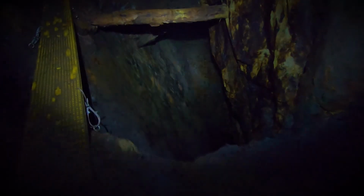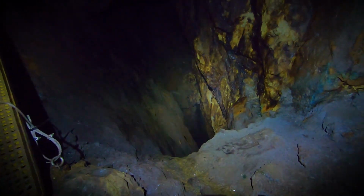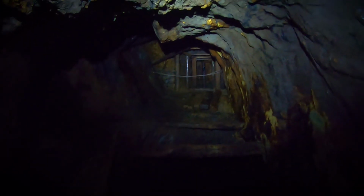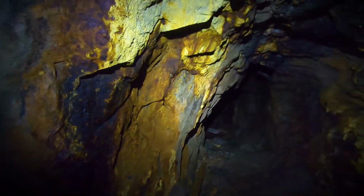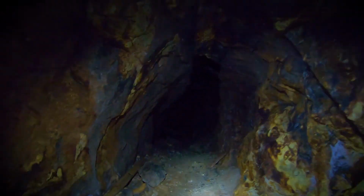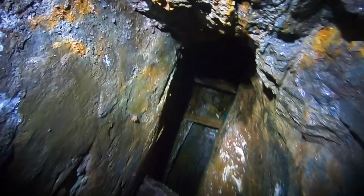Back across that gap. Can't even see the bottom of this. There's the bridge. It goes straight back across there. So let's carry on this way. I'm assuming I'm going to need more cows still. Wow.